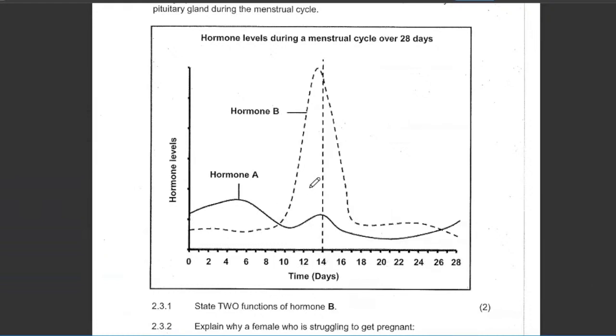Here is the graph of two hormones. If you look at the hormone which is increasing on day 14, we are definitely talking about luteinizing hormone. The hormone which increases just when the menstrual cycle has completed is FSH.